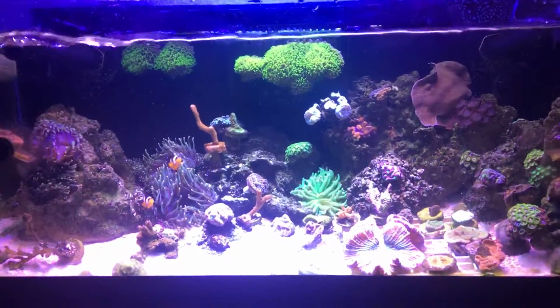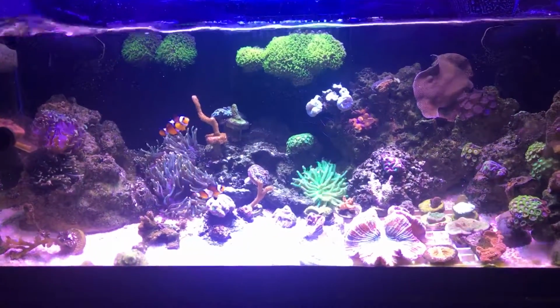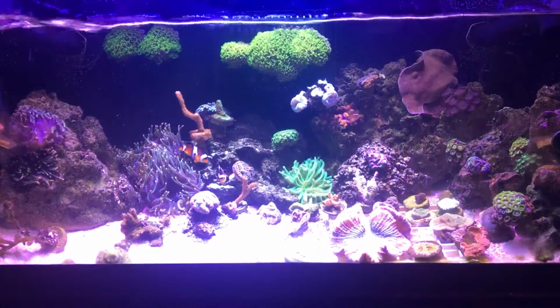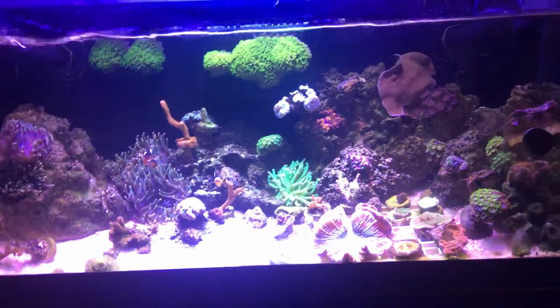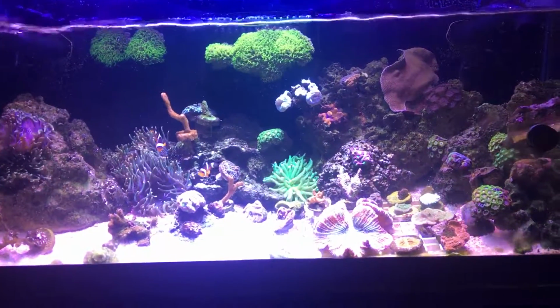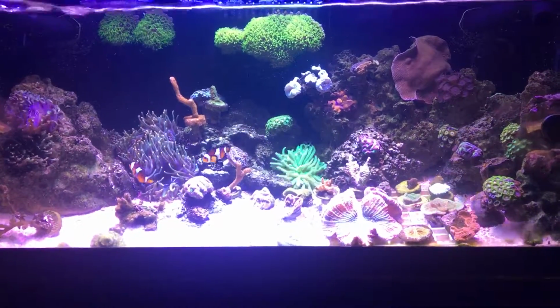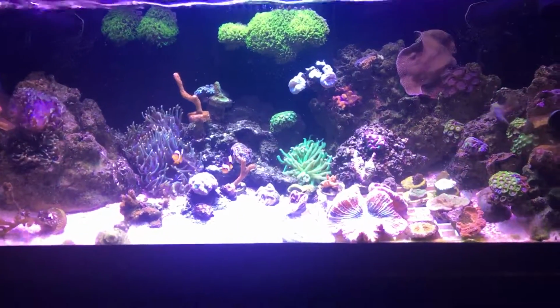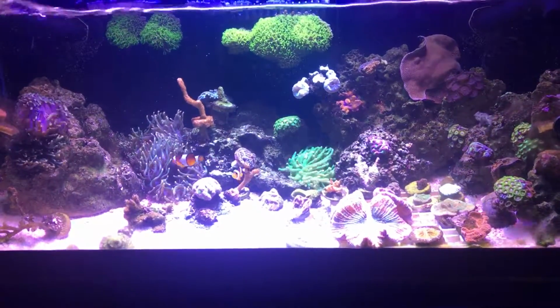I'd say maybe 3-4 weeks ago, I was moving a fish out and disturbed some of the rock because he was pretty fast, and I moved some of the rock. Got a nice mini cycle, I guess you could call it. So right now my levels are getting back to stable.